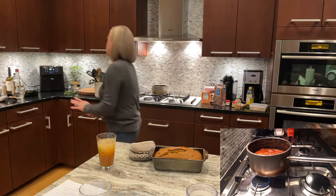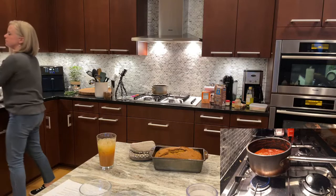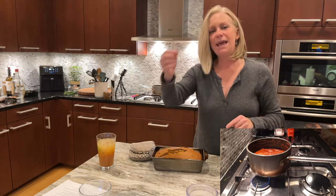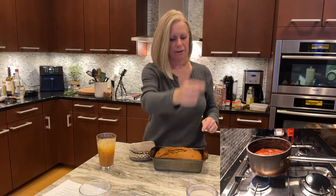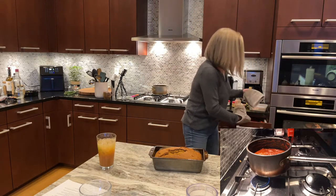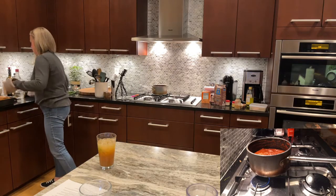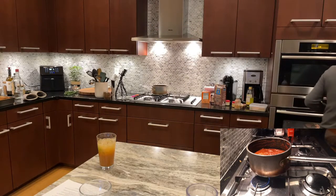Now I'm going to go in with my toothpick. And you go in the middle, you go in the biggest part, and you go down deep. And this, see, over there. That's what you want. Totally clear toothpick. All right, this fella is done. Let me get my other. This one's gonna cool for 10 minutes, and we're gonna flip it out and let it cool on a rack the rest of the way. Okay, I'll put this over here. Very, very nice. The other one I will check in just a minute when the timer goes off.